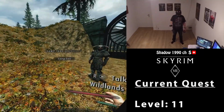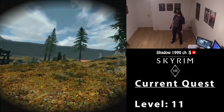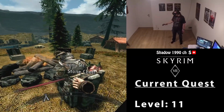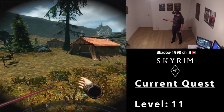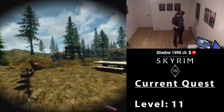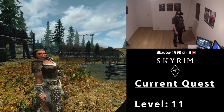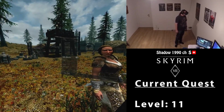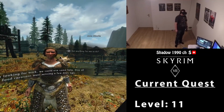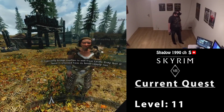Seriously now. Camp Troy? You need something? What is all this stuff? This is definitely... Yes. We left the Harry Potter world long ago, didn't we? What in the world? What can I do? Asha Alvarin. Take a look. What do you have? Oh, she only has food, apparently. Okay. Got anything for me to do? Typically brings supplies. Oh, Castle Grey.